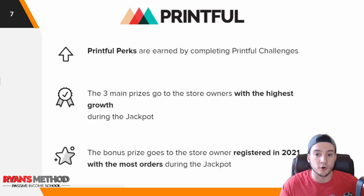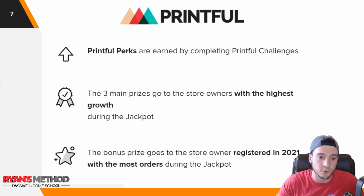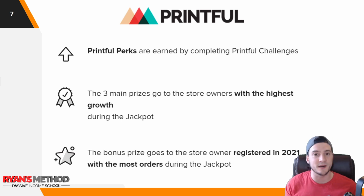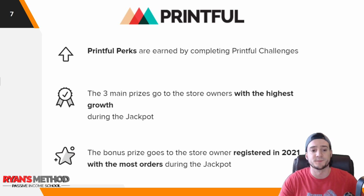Printful perks are earned by completing Printful challenges. And I've been talking about Printful perks since a couple months ago when I first saw it on my Printful dashboard. Basically, they're just incentivizing you to be successful because, since they're free, they only make money when we make money, which is an awesome business model, by the way, because then they're invested in our success. Printful perks just reward you for making sales. They essentially give you like $5 or $10 a month for free in the form of coupons.